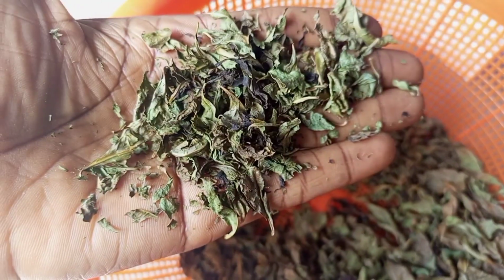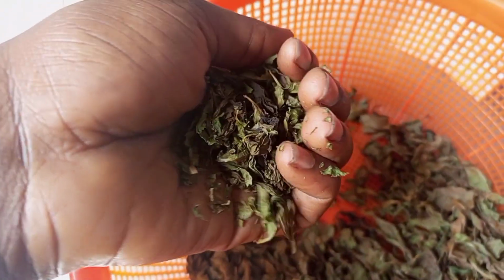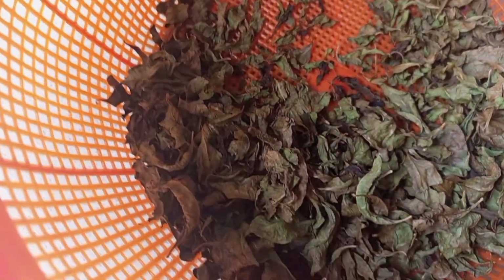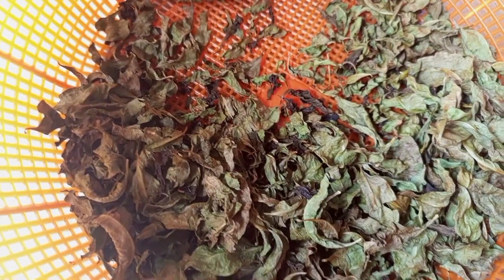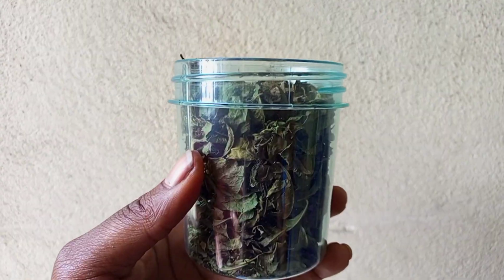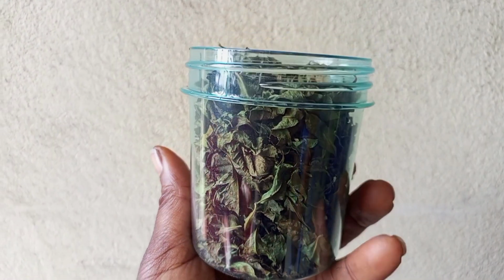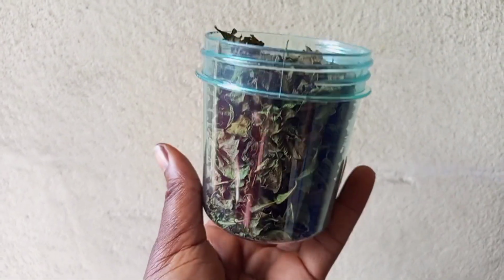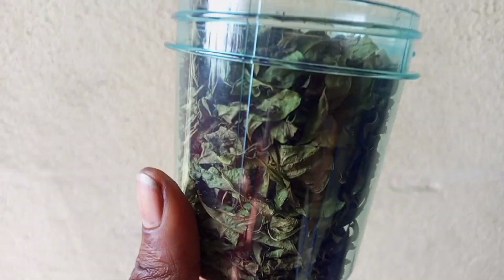Now our leaves are completely dried, as you can see. I can even crush it with my palm. This is how you know the leaves are dried and ready to blend. Now let's proceed to blending this. I've already transferred it into my blender jar off camera, and I'll go ahead to blend this up.